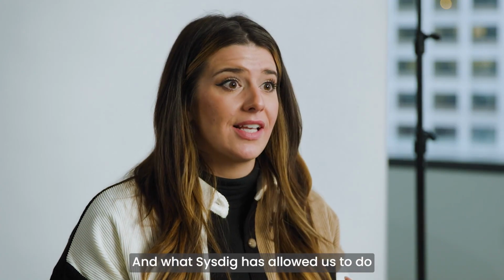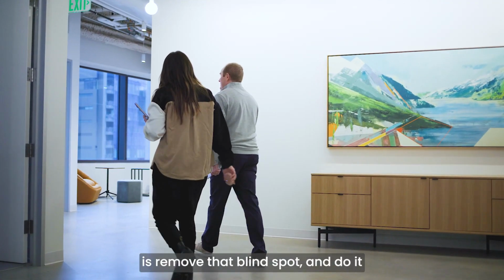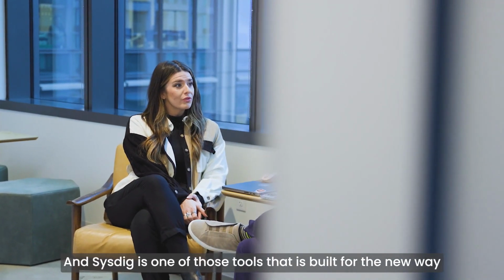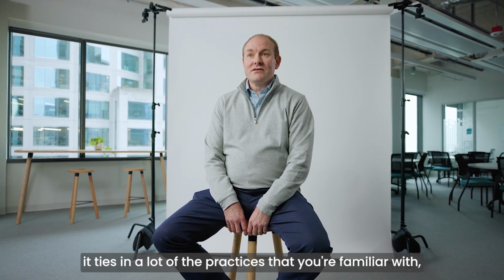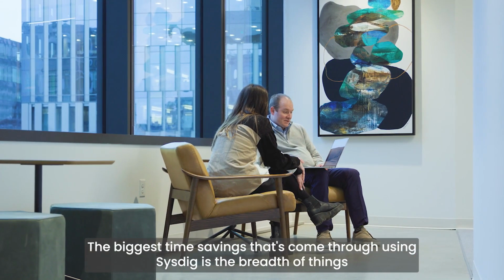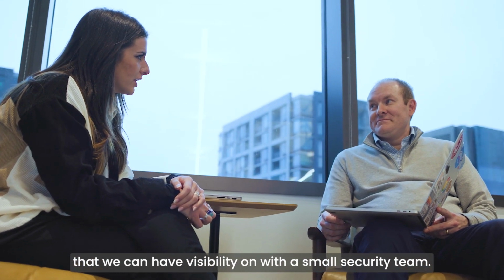And what Sysdig has allowed us to do is remove that blind spot and do it quickly at the rate that our org was starting to virtualize. And Sysdig is one of those tools that is built for the new way. It ties in a lot of the practices that you're familiar with, but it covers the cloud-native approach. The biggest time savings that's come through using Sysdig is the breadth of things that we can have visibility on with a small security team.